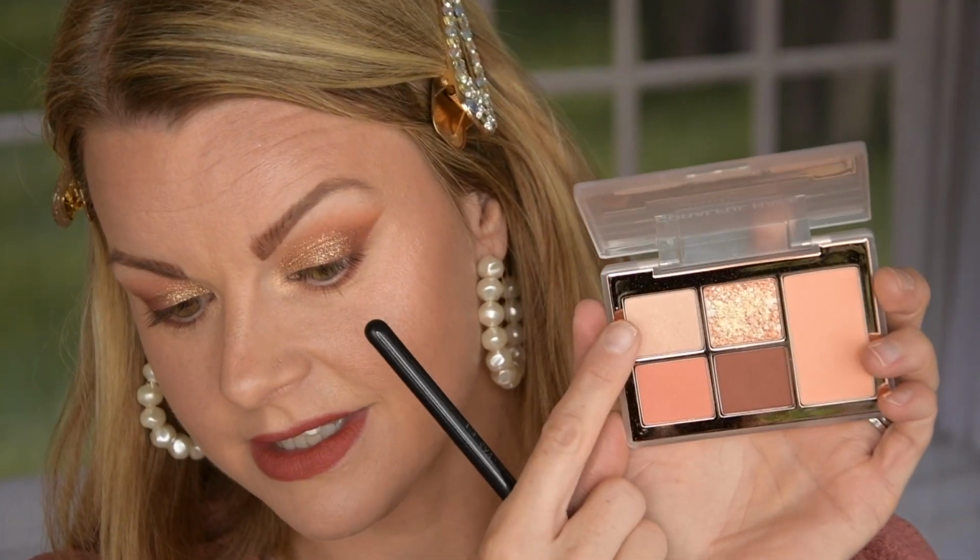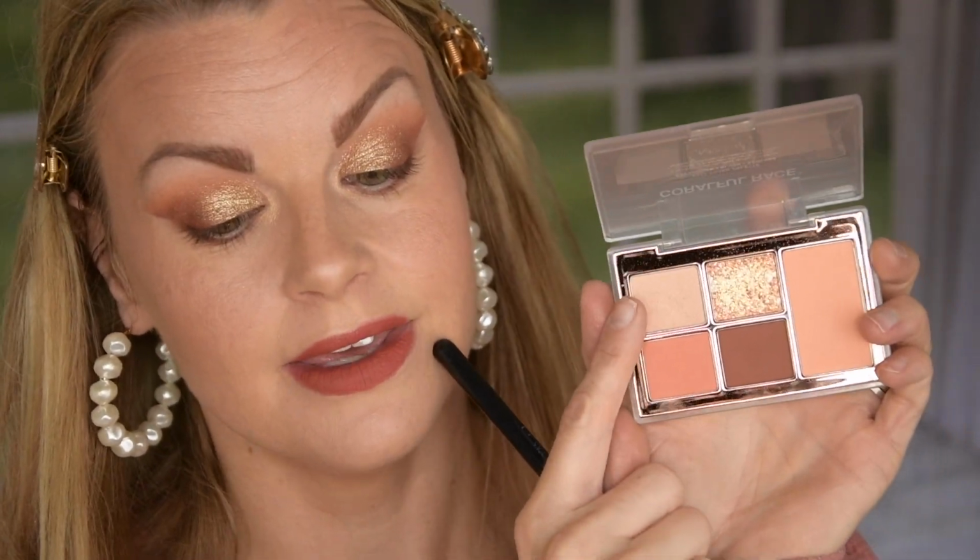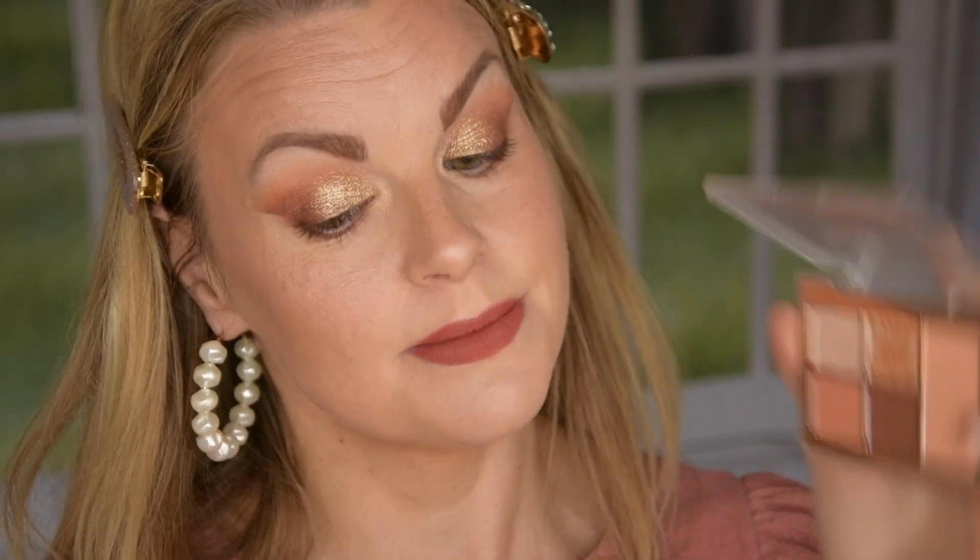It feels like if you buff it in really like this and just work it in, it gets a little bit more foiled. And this is actually turning more gold, like golden peach. Then, oh my god, because it doesn't look like that in the pan, I think. It actually is really nice, and the sparkly shade is beautiful.